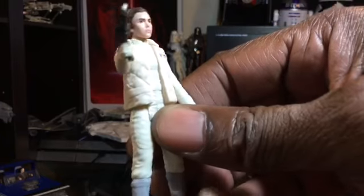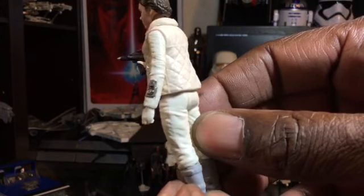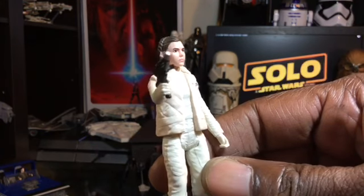Jacket is not removable. There is no additional articulation in the wrists, so she is 5 POA strictly. But really, really cool figure of Princess Leia Organa.